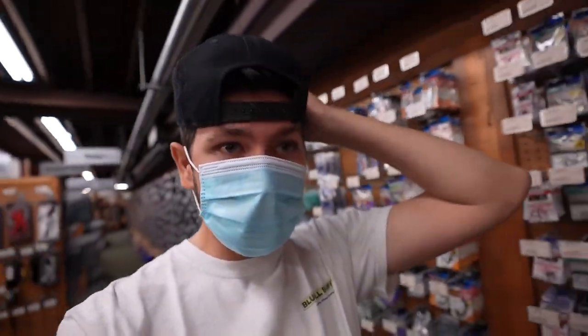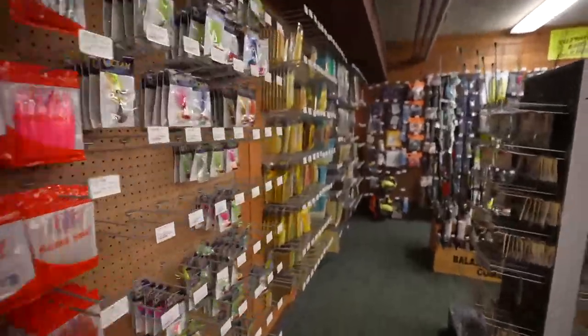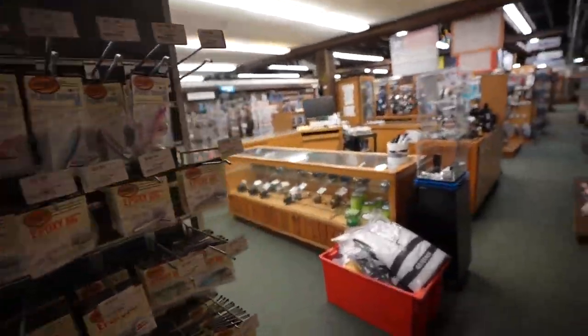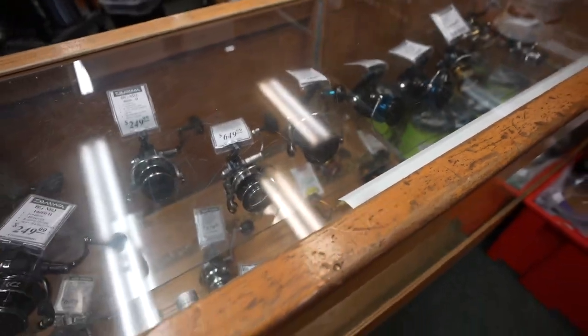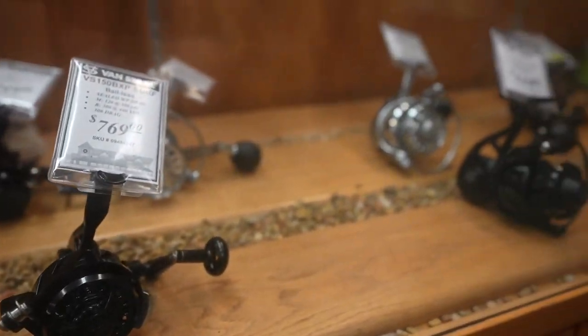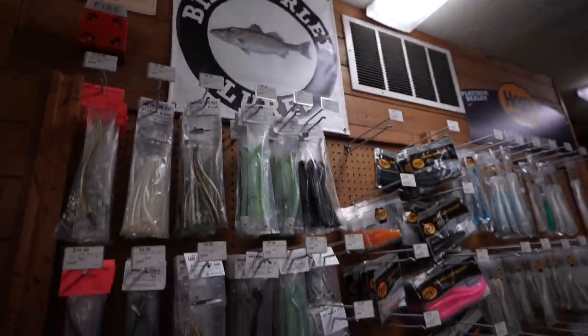Bro, I'm not even joking. This is like the biggest tackle, what do you even call this, floor? Like, it just keeps going. This is the saltwater section. Yeah, no, this is really cool. Got a bunch of divers. If I did a lot of surf casting, man, I probably would invest in one of them. It's just so expensive. All right, here's one of the sections I want to check out. Saltwater.